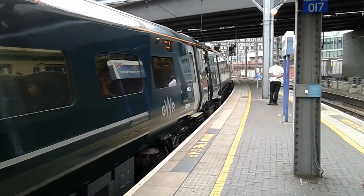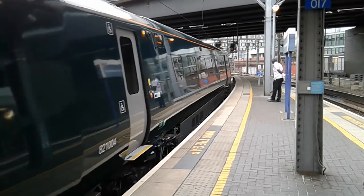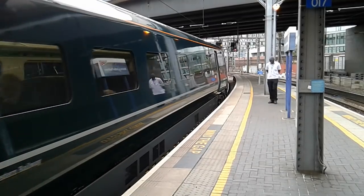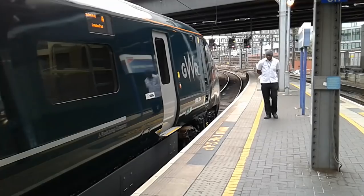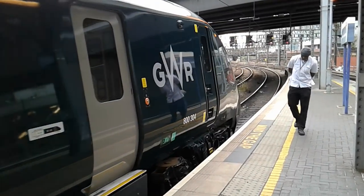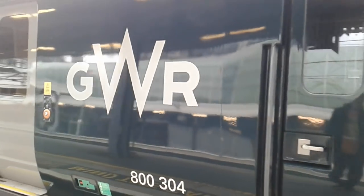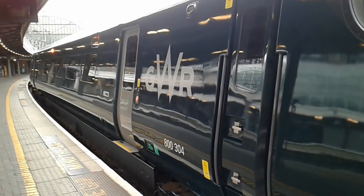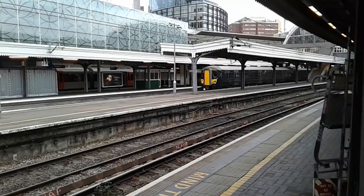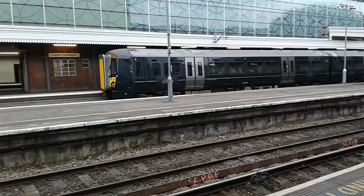God, this thing seems never ending. Maybe not actually. No, okay, keep going. A bit more. No, keep going a bit more. Stop now. Lovely. Okay, the next service to buy is going to 387149 with the Great Western Railway service bound for Didcot Parkway.